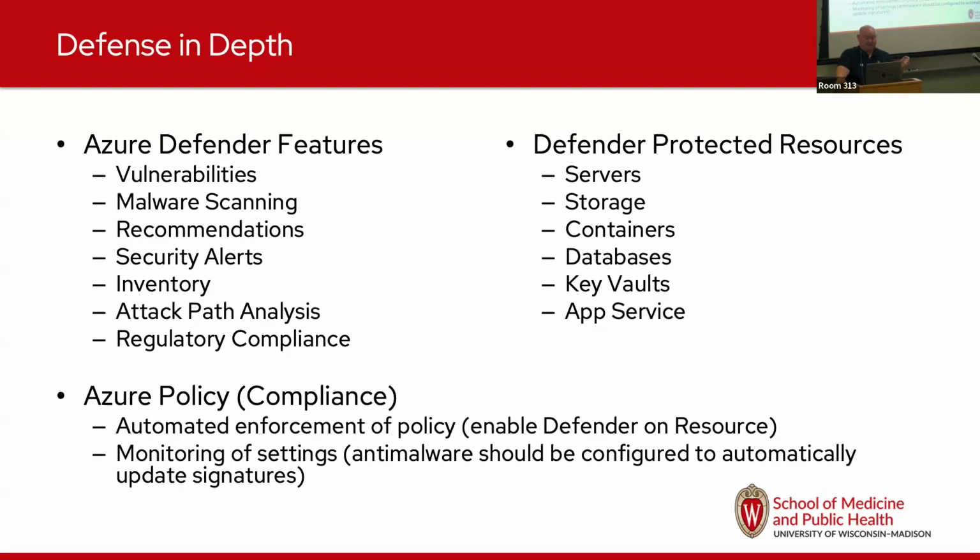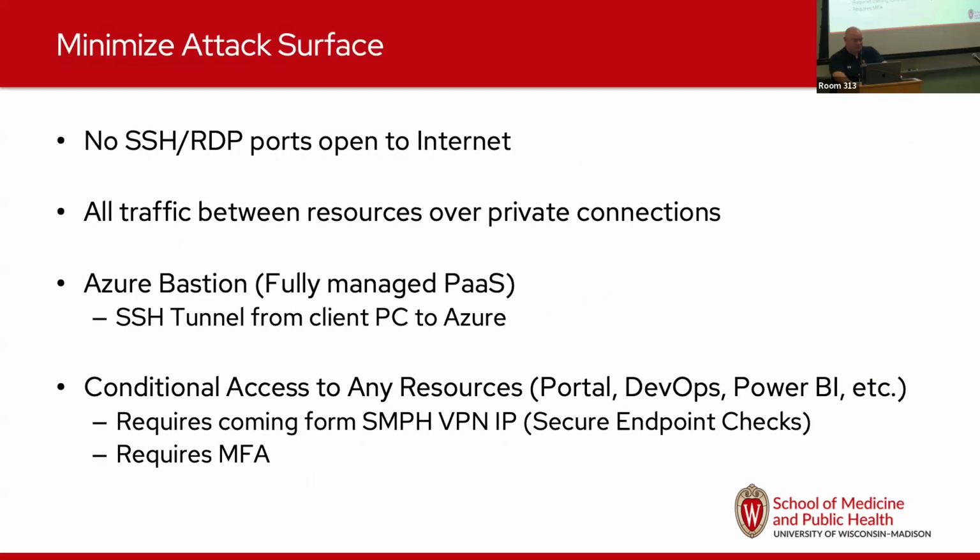And then there's another interesting feature called Azure Policy, where you can write policies or use the ones out of the box that either enforce things that we want done. So make sure that Defender for whatever servers is enabled on all of the servers that we deploy in our environment. And so if we forget, for whatever reason, it automatically applies it. We can also monitor to make sure that things we expect, the settings we expect to be on, are on, and alert us when they're not.